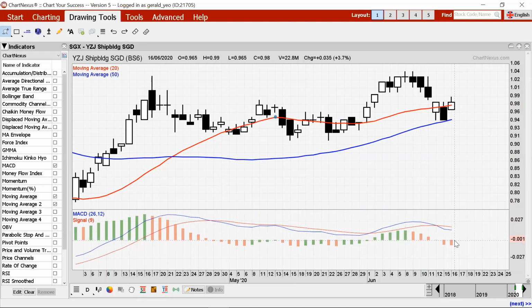Okay, so yeah, so this is it. This would be the opportunities to look out for going forward. I've also shared with you those stocks that you can be trading tomorrow already. Yeah, if they hit the entry price. Okay, so just be mindful of the risk.